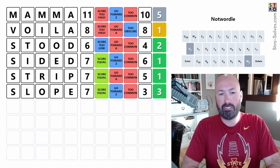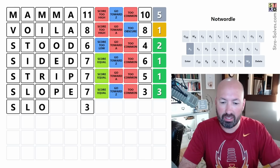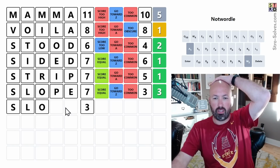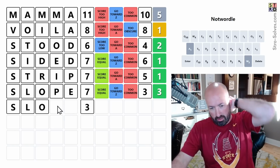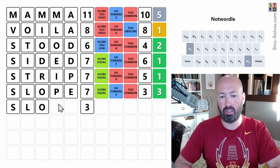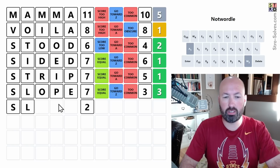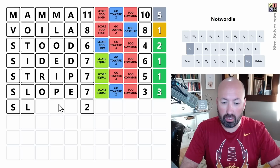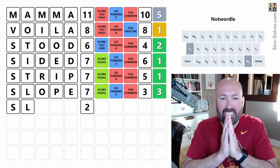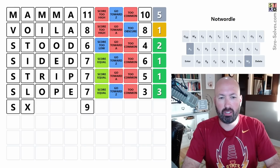Okay, so could it be the SLO? What would it be? But then the P would have to go towards Z. And it can't be C or B then, so it'd have to be a U. No, that doesn't work. So what if it's the S, L, and E? What could we do here different? It can't be I, O, or A. Okay, so I don't know. I don't know what to do here.